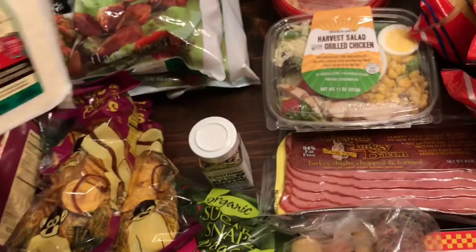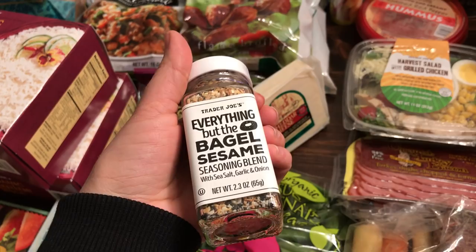I got the everything but the bagel seasoning. Again, I haven't tried this, but everybody raves about it, so I felt like I needed it.